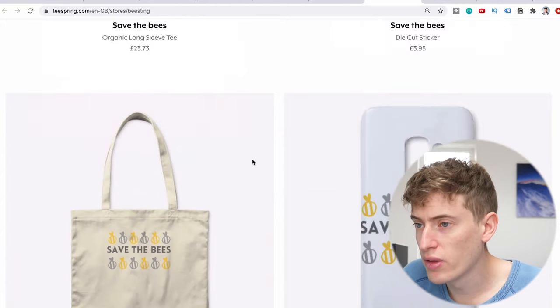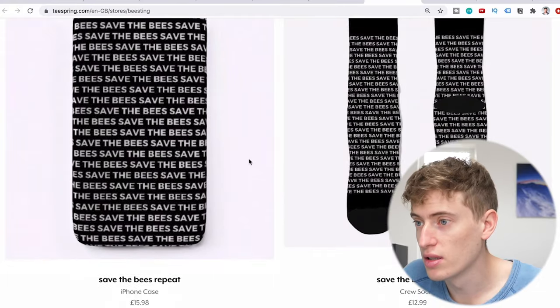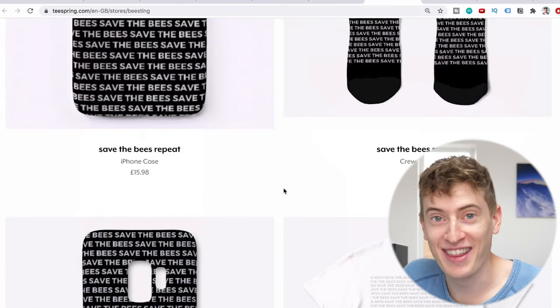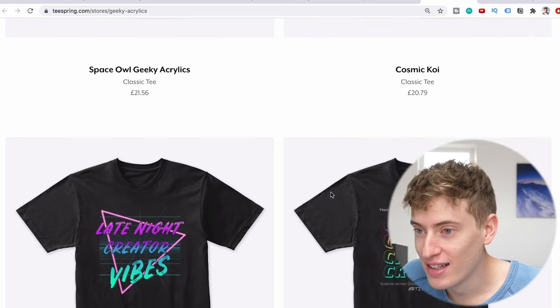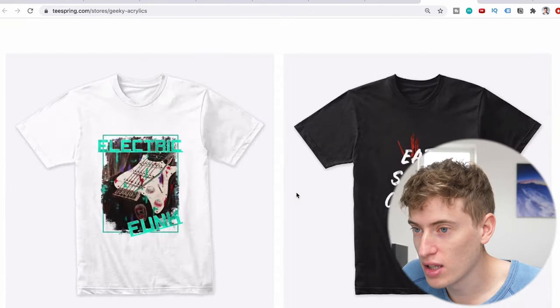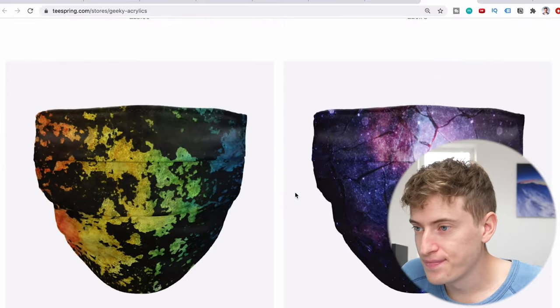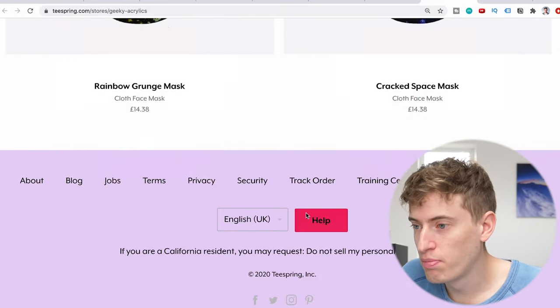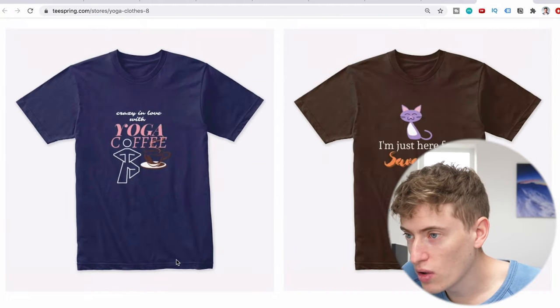Love bees. Save the bees. I hate bees. I do not like bees. Bees are annoying. Sorry, I'm not getting anything that says save bees. Late night, creative vibes, create, geeky, acrylic, eat, sleep, create. These are cool face masks, but I've already got face masks. Yoga and coffee. I wouldn't sit here for any of those.